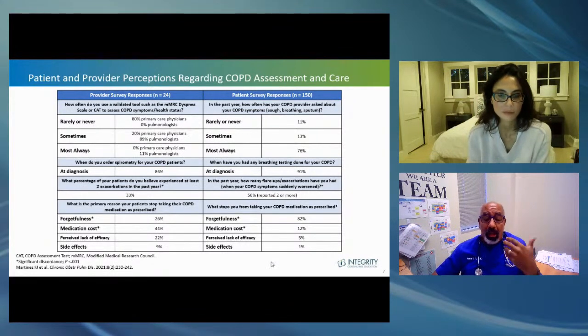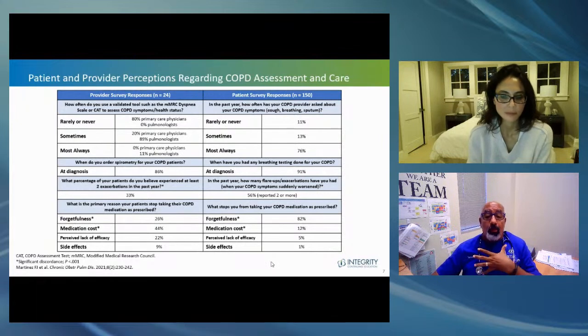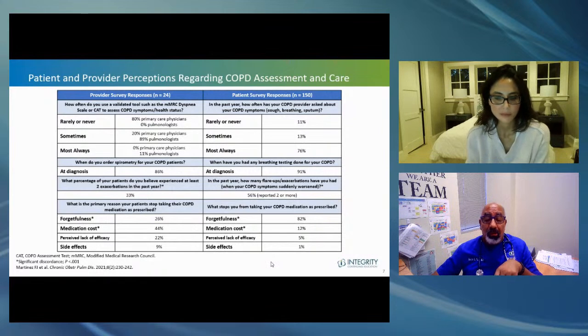If you look at adherence to medicine, there's a discrepancy here too. We believe that most of the patients are not using their medicines because of medication costs, but for the patients, the reality is that it's not so much medication cost, it's that the patients are forgetting to use their medicines.